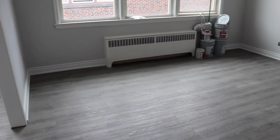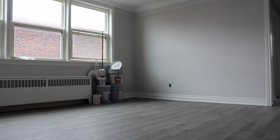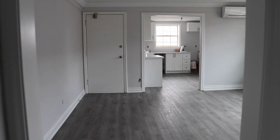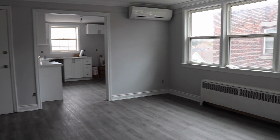So this was a pretty beat up unit originally. We're about 4 or 5 weeks into the renovation. Vinyl flooring, which looks like a nice laminate, and so that's great for durability. So we're not going to have to change this out for another 10 years, we hope. Light colors, light grays, whites, crown molding, all these really little added minor investments, but it gives it the real homey feel.